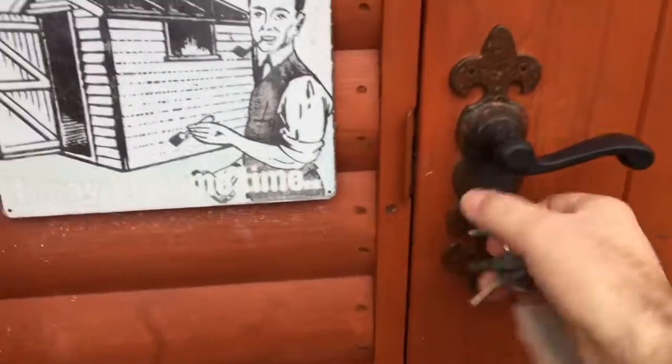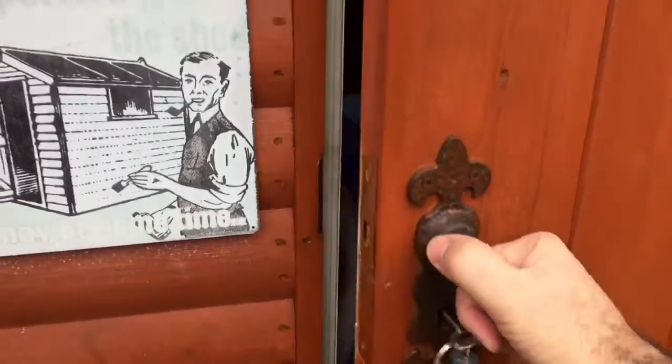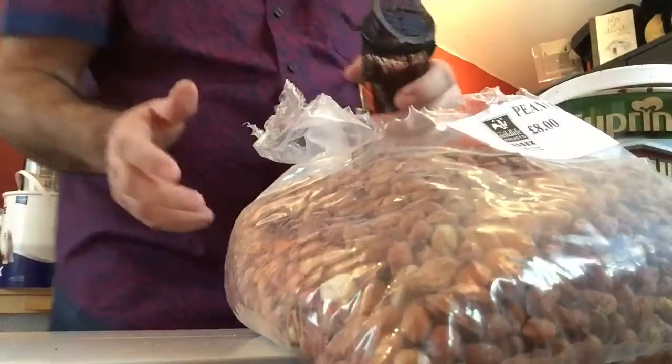The shed, yeah. If I unlock it, we can get inside. Here we are inside the shed.